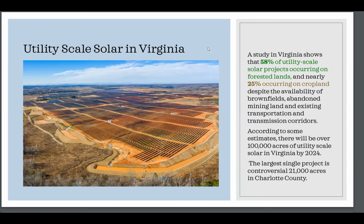So we're not the only state that's making some bad decisions. Virginia, there's a study done in Virginia that shows that 58% of utility scale solar projects are occurring on forest lands and 25% on crop lands. In Virginia, there's a lot of old tobacco fields, and there's some really huge projects there. According to some estimates, there'll be over 100,000 acres of utility scale solar in Virginia by 2024. There's some huge projects proposed. Really controversial project in Charlotte County that's 21,000 acres and it's primarily ag land.